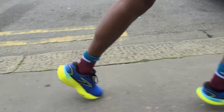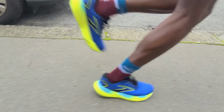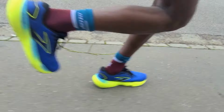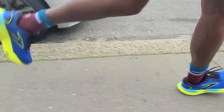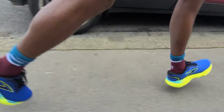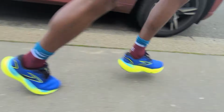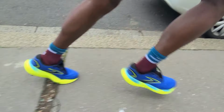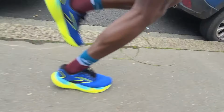I think, obviously talking about the Glycerin 21, it has that DNA Loft V3 foam in it, which I really like. And I love the fact it's been introduced to the Ghost 16, which for me is probably my favourite of the cushioned Brooks shoes that it's launched this year. Now in the Glycerin 21, there's a lot of it there. You're getting it spread across a broad base, and you're going to get comfort and protection. I just found that I laboured a little bit in it. I was hoping for a little bit more in terms of the ride and the experience, and that's not really what I've got from the Glycerin 21.